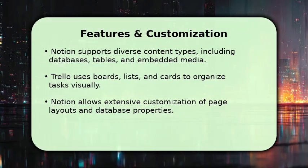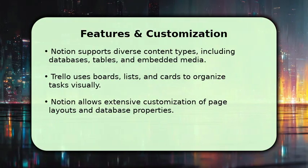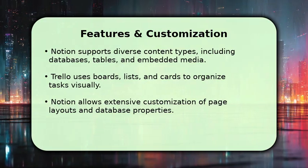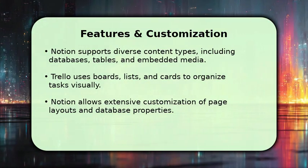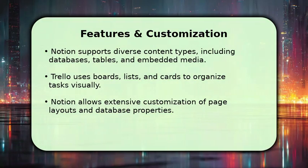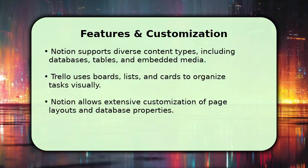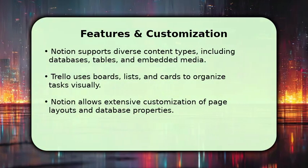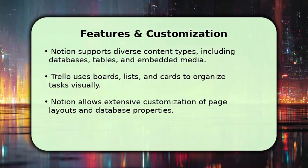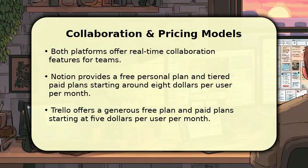When it comes to features, Notion's strength lies in its versatility. You can create intricate databases, wikis, and documents all within one platform, tailoring every page to your exact specifications. Trello focuses on simplicity, using its iconic boards, lists, and cards for clear task visualization. While less flexible in core structure, Trello's power-ups and integrations allow for significant expansion, adding features like calendar views or advanced reporting. Collaboration is central to both tools.